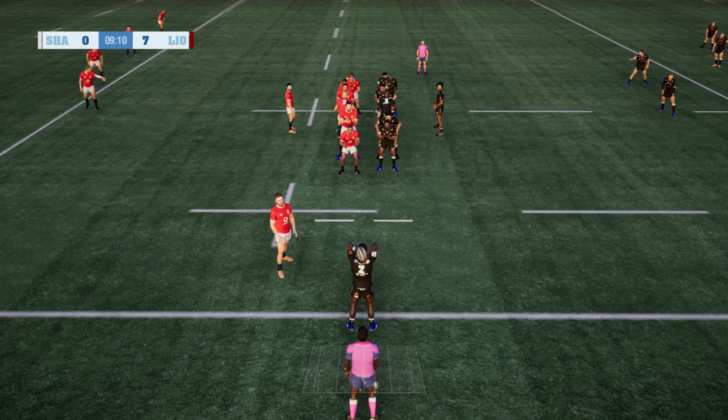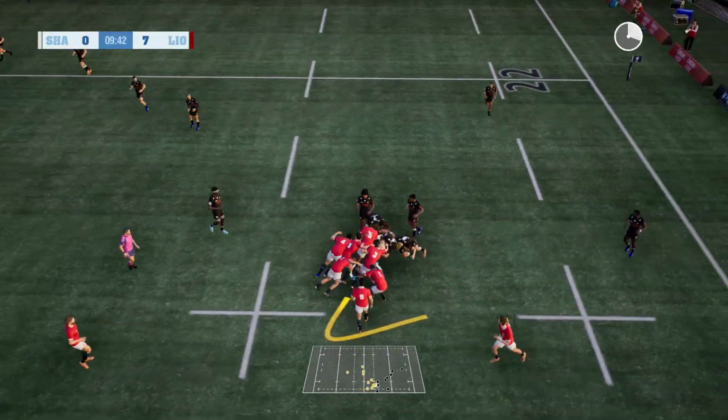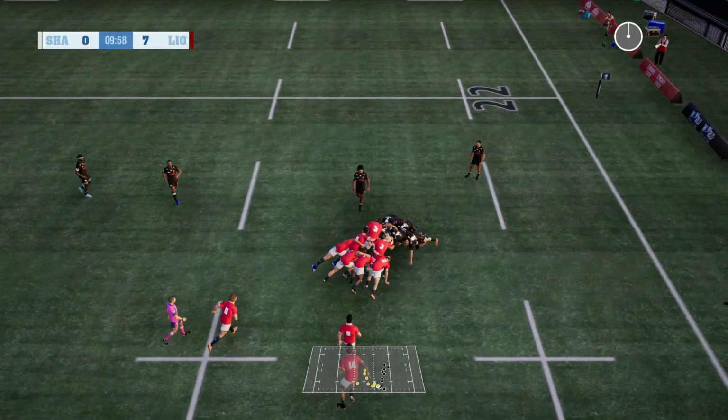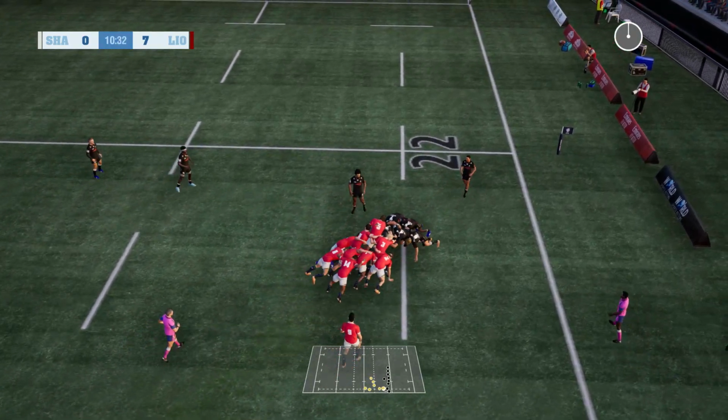Mbatha will throw for the Sharks. Good options here for him as well. Looks for Andrews, but finds nothing. But Ian Henderson, the Irishman, climbs high to drag in the set piece.